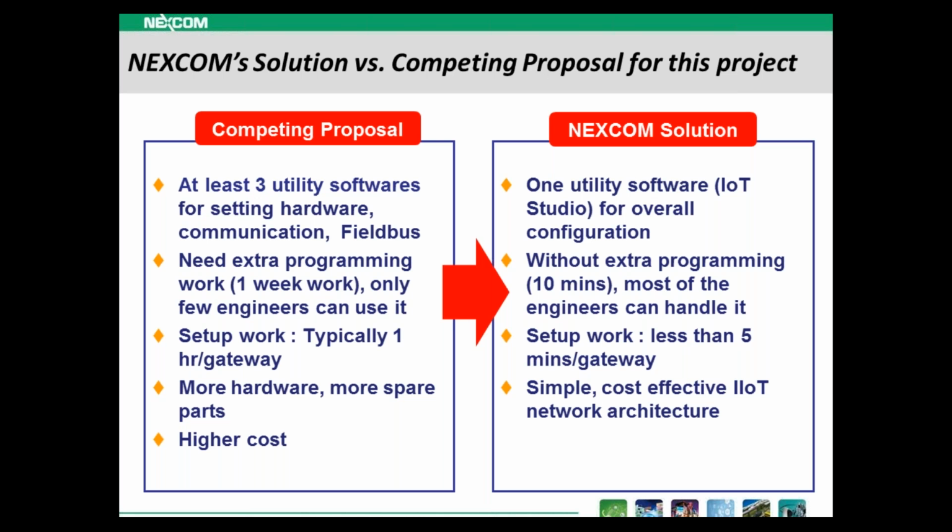As in the example that I showed, Netcom engineers only spend 2.5 minutes to get the data uploaded from the sensors to the cloud. And it is a simple and cost-effective industrial IoT network infrastructure.